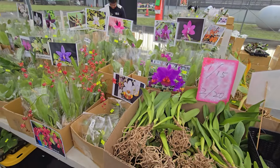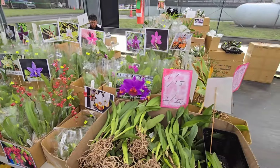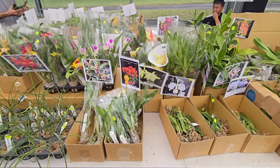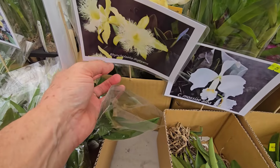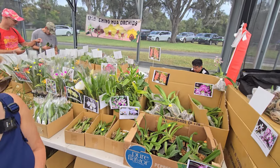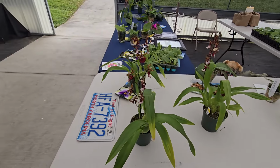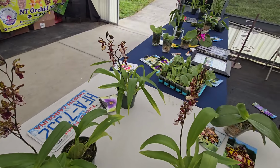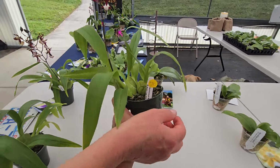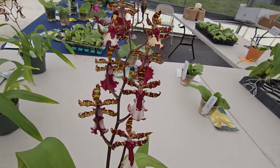This is very pretty. Lava Burst. Nice stuff. Very nice. Look at the big piano. We have it. Yes, we do have it. This is the beauty we saw at Mounds, right? Not Mounds, Gainesville. Remember? I think so. That's beautiful. It might be, yes.